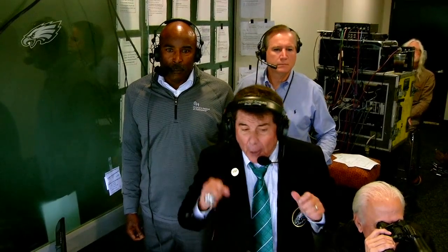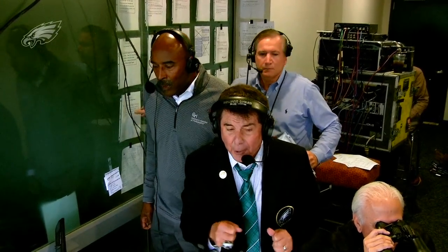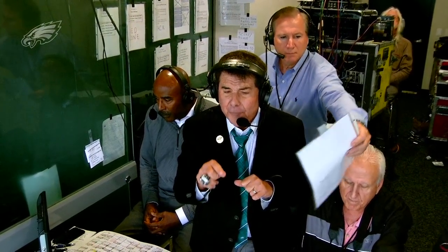Wentz in the gun. Motion, Aiken, give, Smallwood, up the middle, he's in, touchdown, Eagles take the lead. Boy, you put it on the back of those bigs, and the bigs just blow the Colts off of the football. Smallwood, just a burst to the end zone for the touchdown, the Eagles go up. This is a very important extra point, because it would give the Eagles a four-point lead with 3:02 remaining.